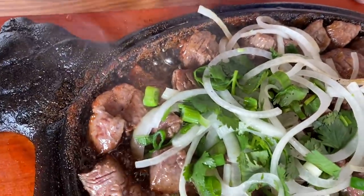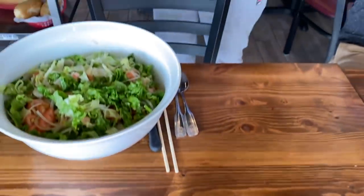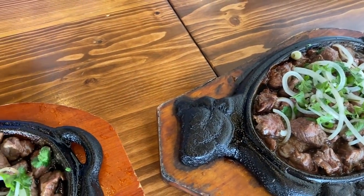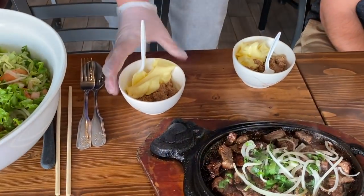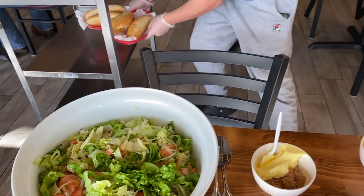Wow. It looks good though. Smells good. It smells amazing. So it's four of these? Yeah, three of each. It's more than 10 each. Oh my god, smells so good. We each get three of those? Cool.